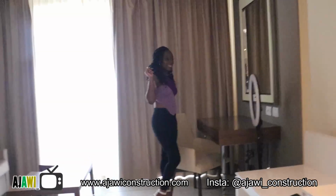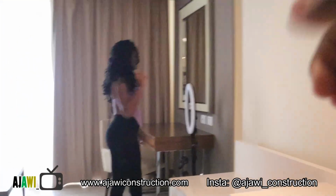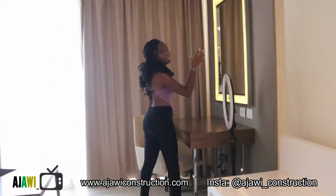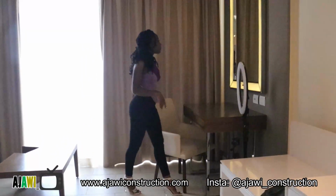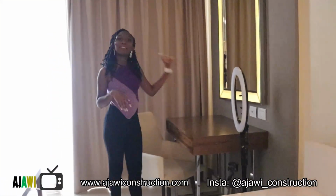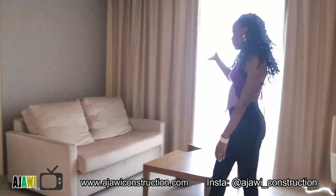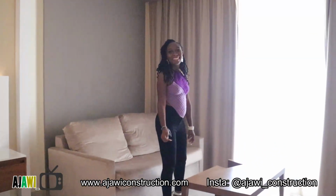Turn on the light. The light switch. And it also has a light around it. A nice sitting space. If you're traveling and you're working, you can sit here and have your laptop and stuff. Or if you want to do it over here, this is another sitting space.